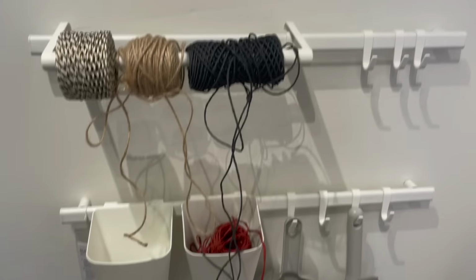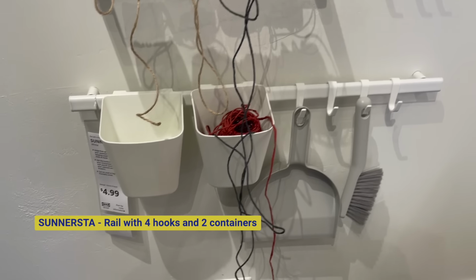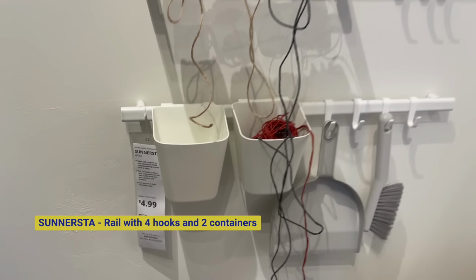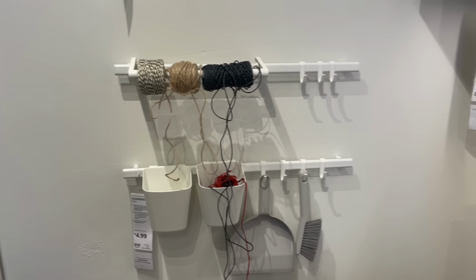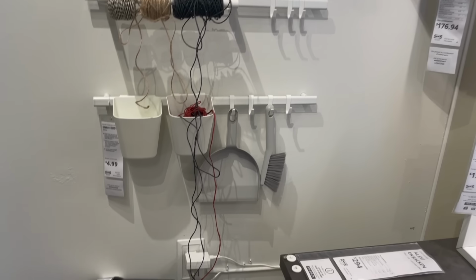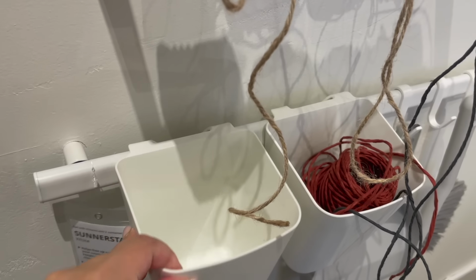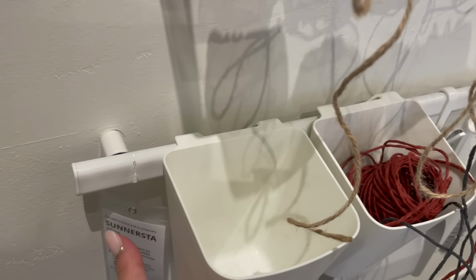a kitchen drawer. Next up, I really like this rail with 4 hooks and 2 containers. There's so much practicality when it comes to storing different items with these solutions of hooks and cups that you can add on. There's even an option to add a shelf. It's so space saving for even small places.